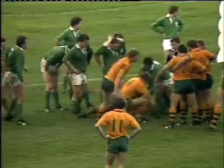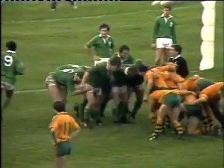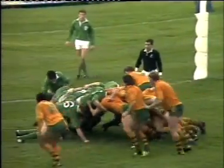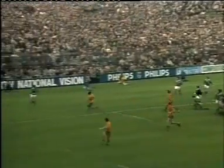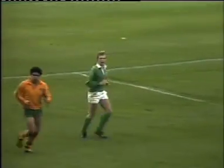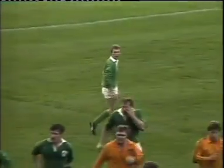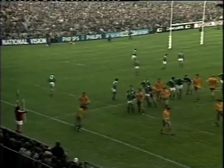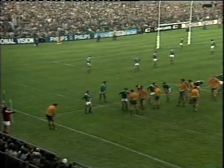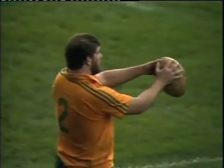Full marks there to the Irish back row. Ireland will be looking to clear the ball well out of their territory. Dean. That's a better kick. Over the 22. But Australia still down in this attacking zone. Can they stay there? 20 minutes of play gone in the second half. Ireland 6, Australia 6.